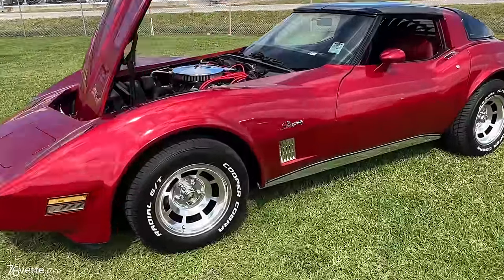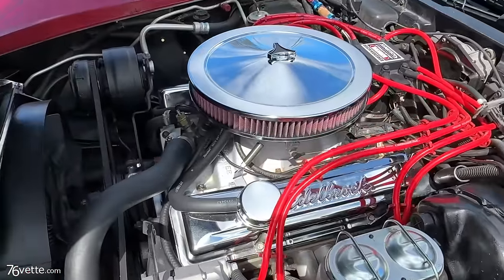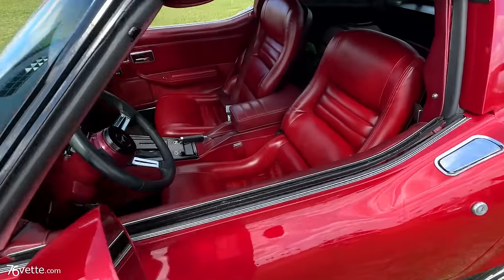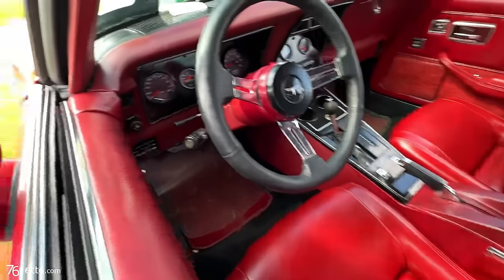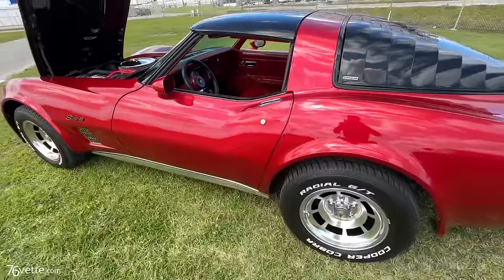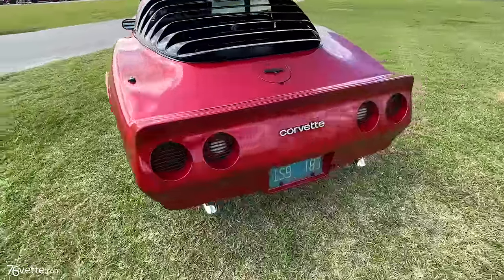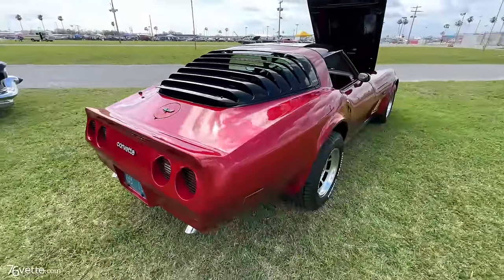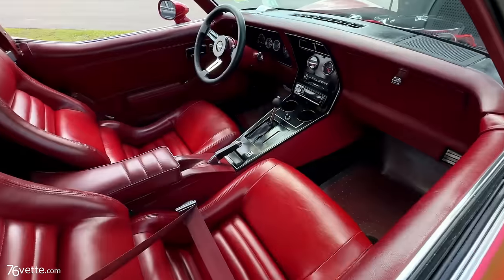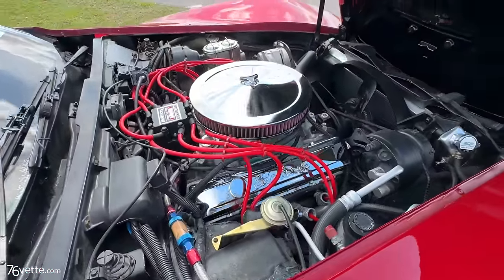Here we have a 1982, apparently it's a Stingray. Engine. Very nice clean interior. Very beautiful paint also. This is just here for the show. It's not for sale. That looks good in there.